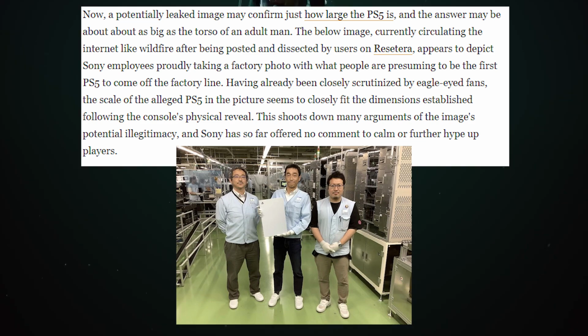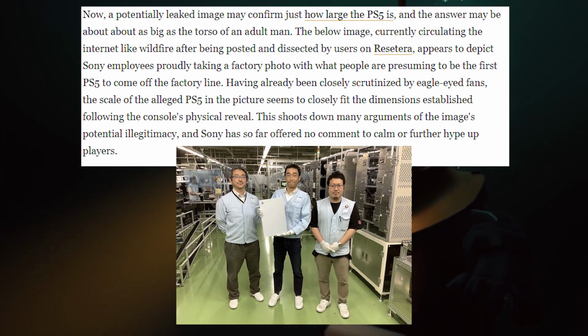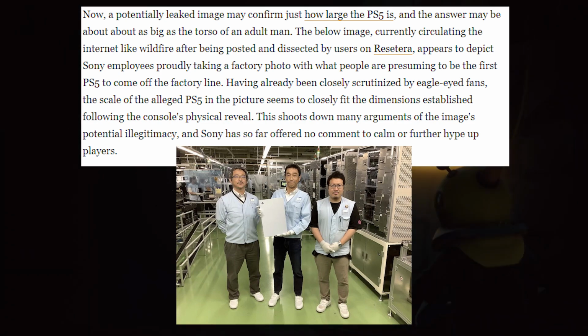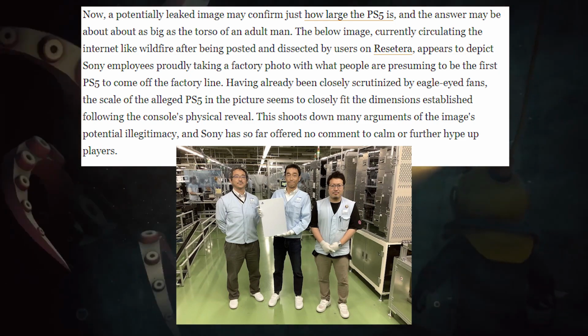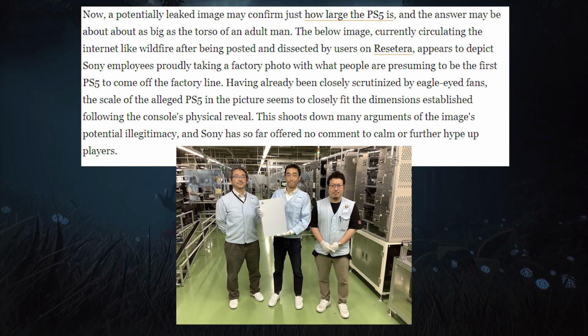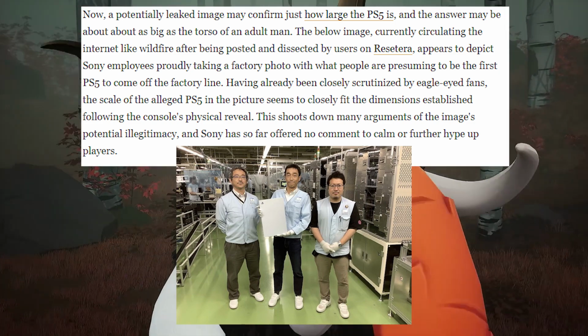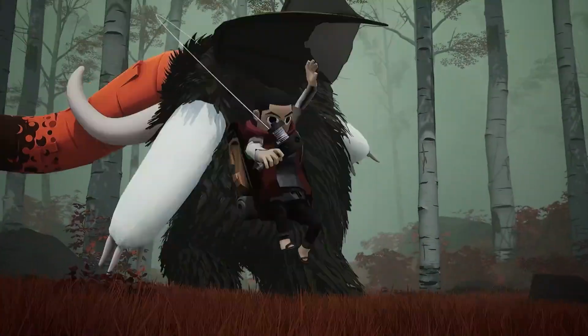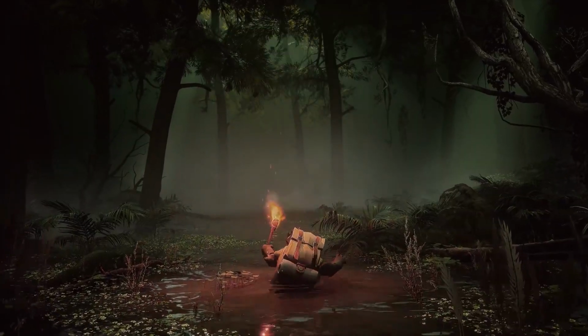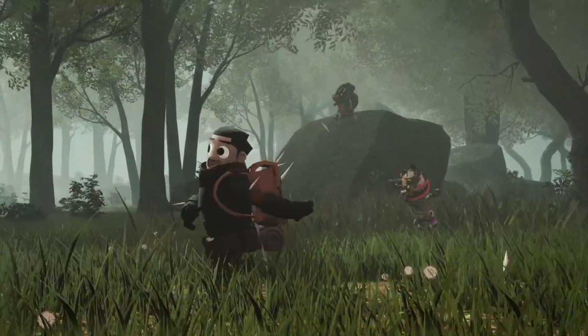Having already been closely scrutinized by the eagle-eyed fans, the scale of the alleged PS5 in the picture seems to closely fit the dimensions established following the console's physical reveal. This shoots down many arguments of the image's potential legitimacy, and Sony has so far offered no comment to calm or further hype up players. And if any of you guys know Sony, you know that they'll be quick to take something like this down, so I don't know exactly what's happening here with this photo.